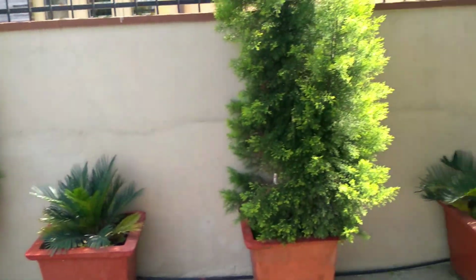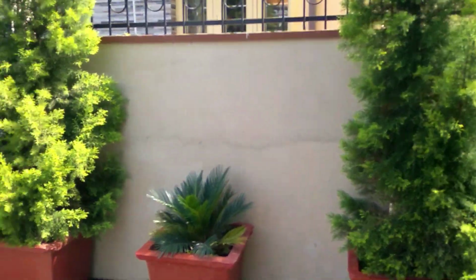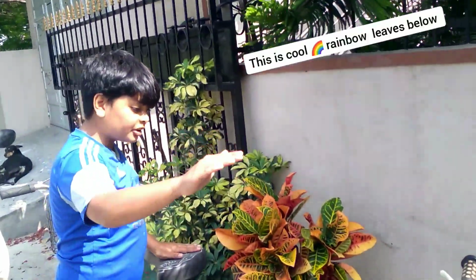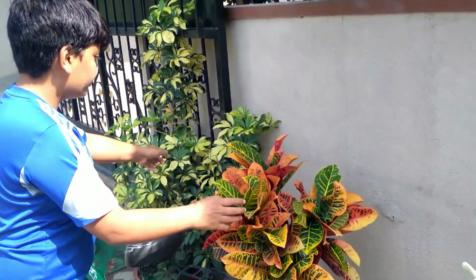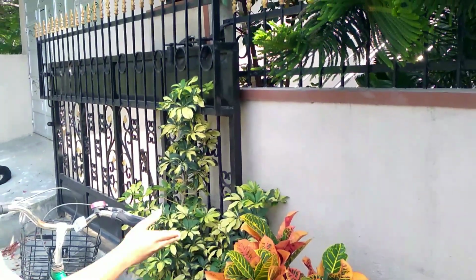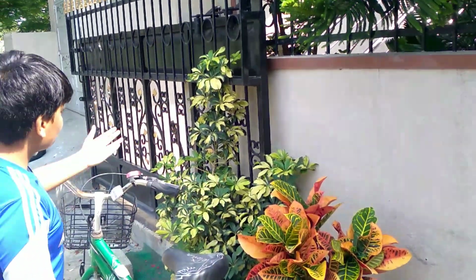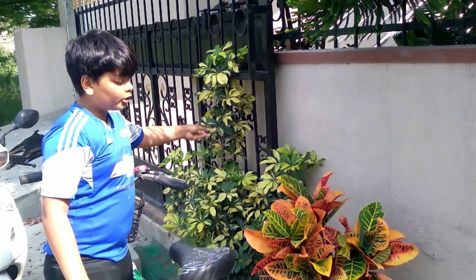So here and also there, that is called the rainbow leaves. Which one? This one. This is my most favorite. In this section of the plants outside, this is my most favorite one, because of the color. So I usually water this one more. Okay, sorry, others. As you can see, this one is also very common to see, but it's very nice. It grows very big. Literally grows very big.